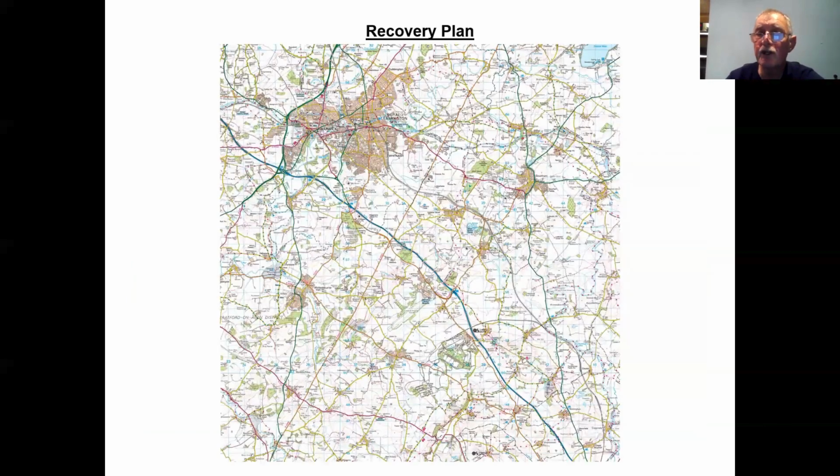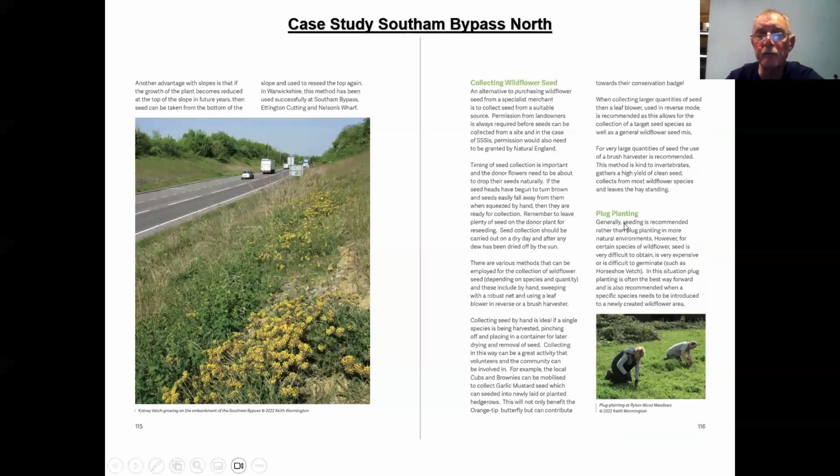Now I'm going to come back to the recovery plan again. Remind you the place to look here is the southern bypass. So what do we want to do with the small blue recovery? We want to just re-establish a viable metapopulation, that connected series of colonies. And so we targeted the southern bypass to start off with. And this is just an extract from a report and book I wrote about small blue. And you can see here it's a normal bypass and it's got slopes going down to the road.